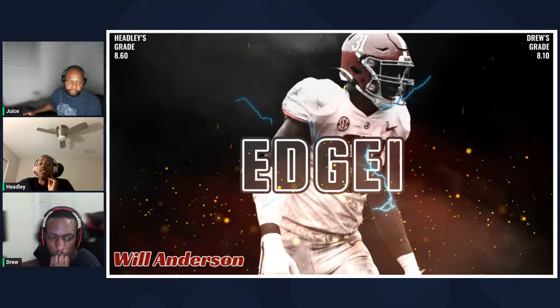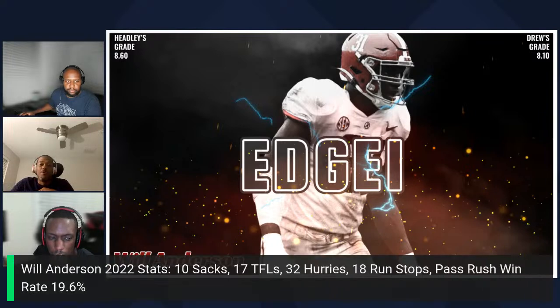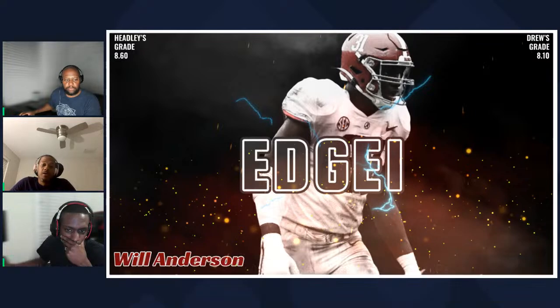I don't think he falls into that category just because this guy has motor. He's always at it. But I do think there's something to that trope. Like you said, those Alabama guys, they get coached hard. They're on a schedule. They're in a routine. Nick Saban doesn't play. And when you get to the next level, you're going to have free time. They're not going to be micromanaging you as much. So you've got to have that mentality and that dog. And I think Will Anderson possesses that. So I don't think he'll fall into that category. Okay. All right. Yeah, I'd agree.